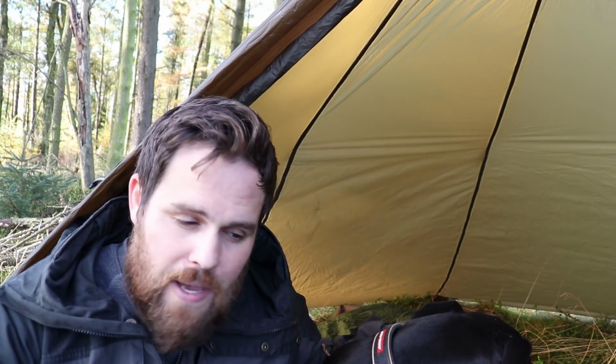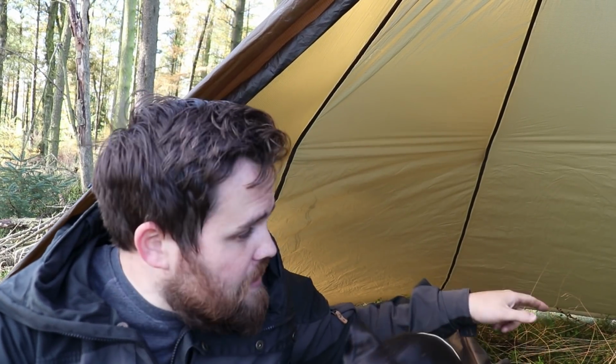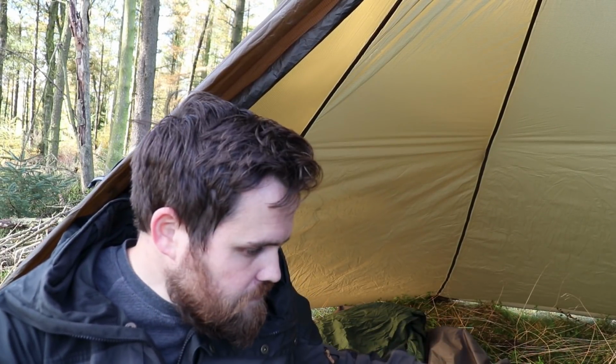I've also got her bed down, which she's sat on at the minute, and then I've got my backpack in the back of the tent, with plenty of space left in here still. I've got some food and some cooking items the other side of the stove. So yeah, we're pretty much all set up in here, ready to go.